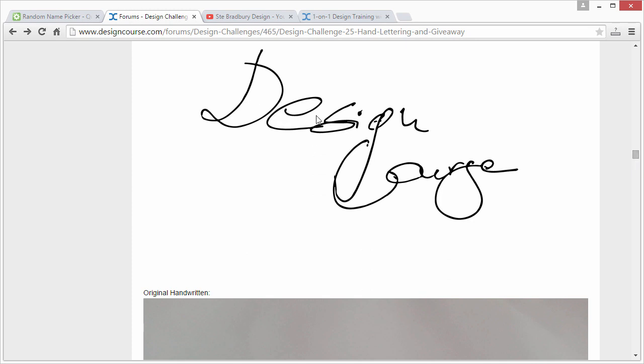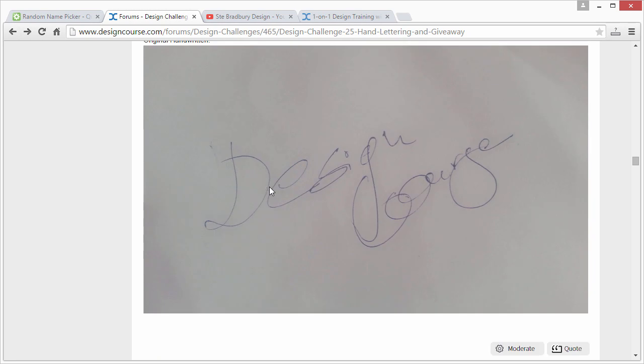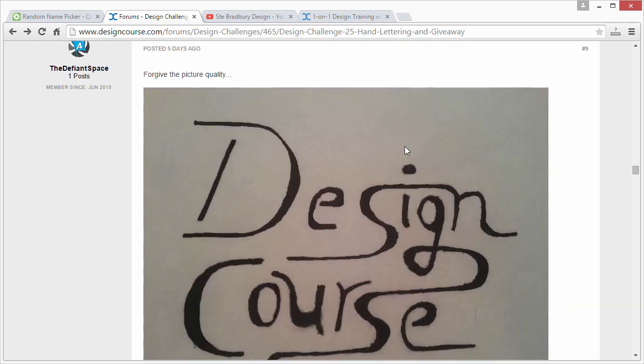Unfortunately, there's just too much inconsistency going on here, and it looks like it was drawn out really quickly. So I would say it's not what we're looking for in terms of a really refined logo or word mark, essentially. All right, but thanks for the entry. And the Defiant Space, the winner.